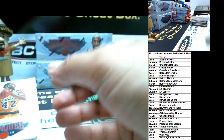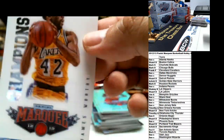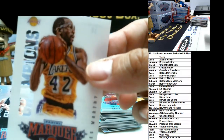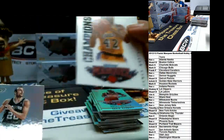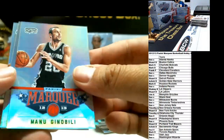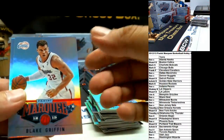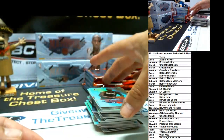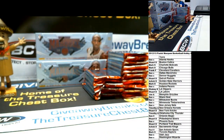And this is a cool card. For the Lakers, James Worthy, champions. All right, Ginobili, Roy Hibbert, Blake Griffin, and Chris Bosh. I think that's the first five packs, besides the Kobe pack.